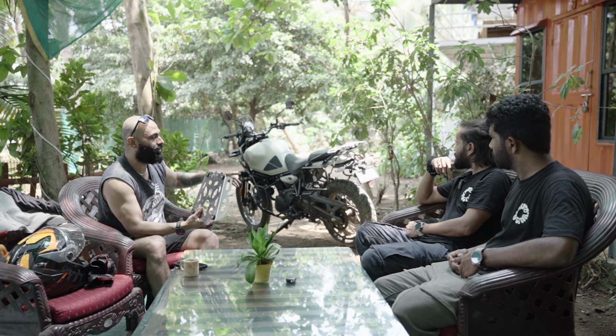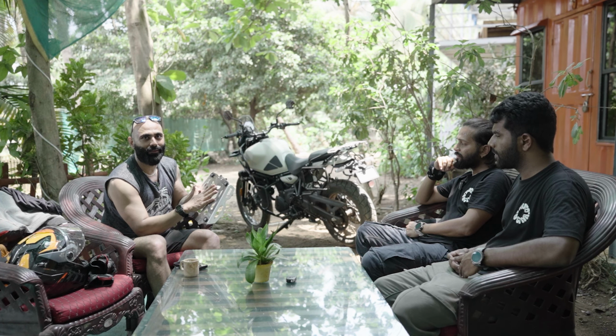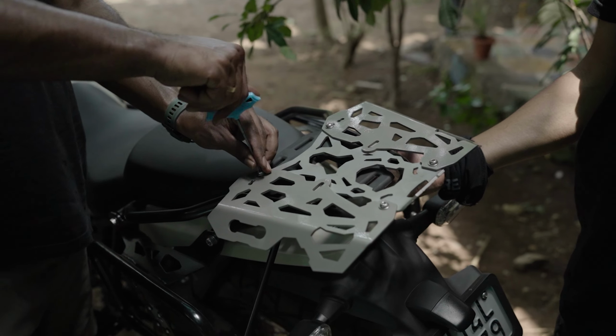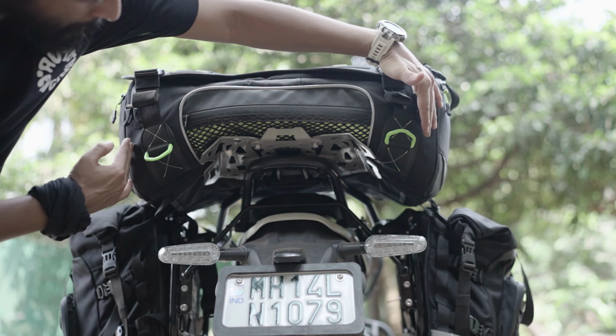There are some differences. Can you see on the bike? What I was riding on was this. This was the plate for the top box. And right now, there is something unique which I have never seen in my life. A tray which can expand up to 50 mm. That means if you have a bigger duffel bag.